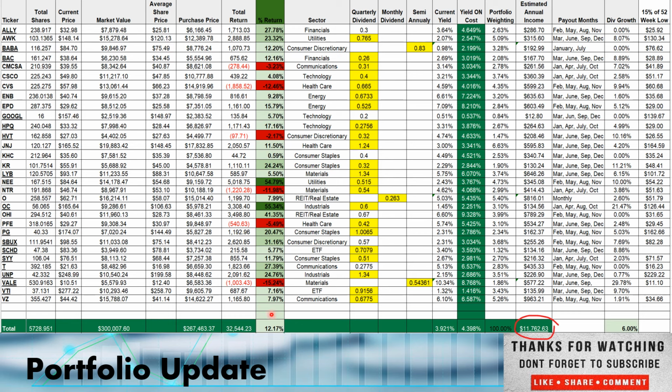Percent return up currently 12.17, but heck, you saw it last week. It was down, I think to 10 or 11%. So it goes up and down. You've seen me down 7, 8, 9, 10% in the negative. So not what I'm focused on. Current yield 3.921%. Again, not what I'm focused on. The yield on cost has gone down a little bit, 4.389%.